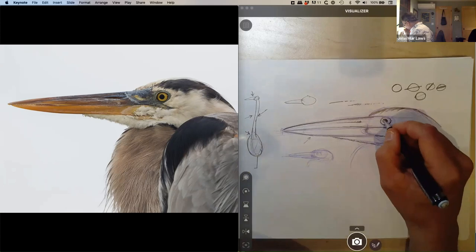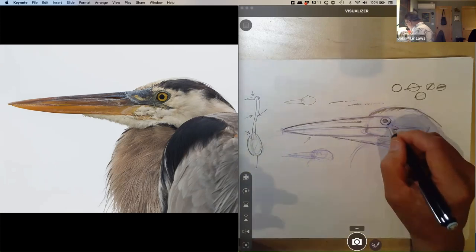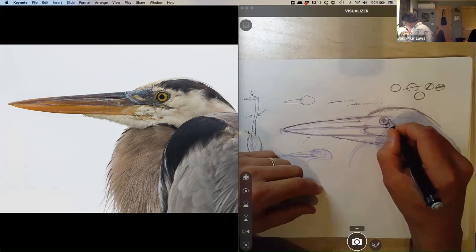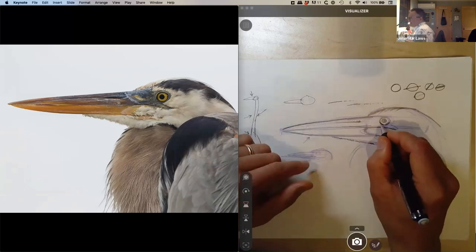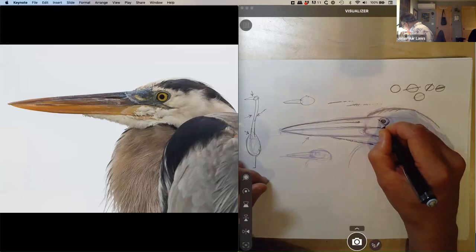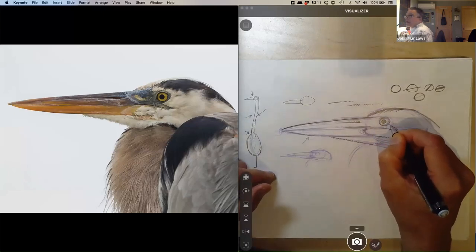People are going to really look at the eye very, very carefully on any drawing you do. So a little bit more attention to that is really going to serve you well. Slightly darken the area around the outside edge of this. And then if I just have the eye sitting on this beak, it's going to feel a little bit unnatural. So I notice that there's a little bit of an eyelid. I'm going to hint that in and around the eye.